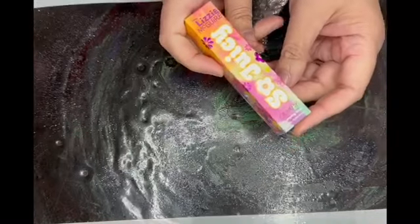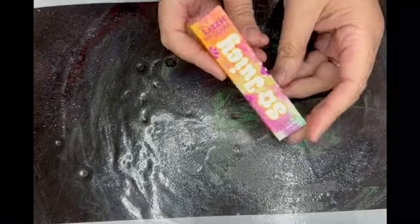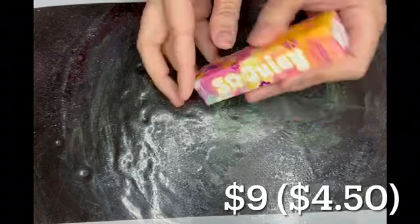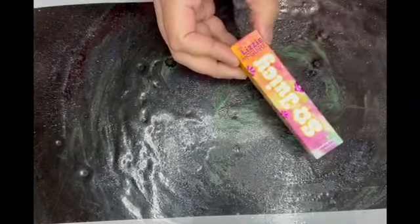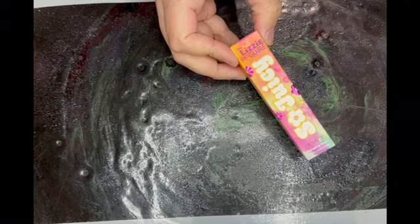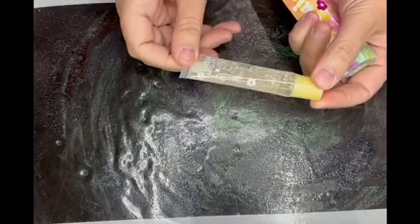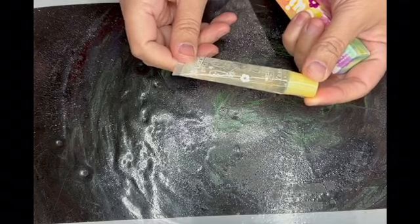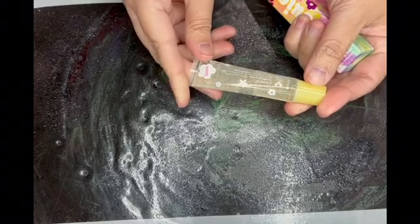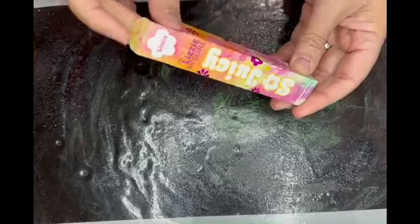Next we have the So Juicy Plumping Gloss from the Lizzie McGuire collab in the color Lizzie. This retails for $9. Here it is. It is a clear with orange, green, yellow sparkle in it. Oh God. Yeah, I'm older than the Lizzie McGuire era as well.